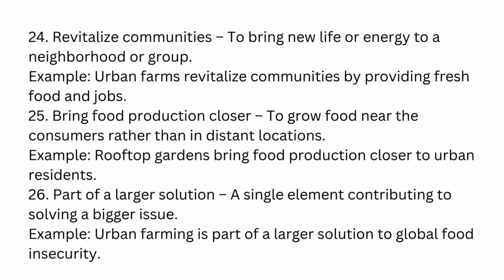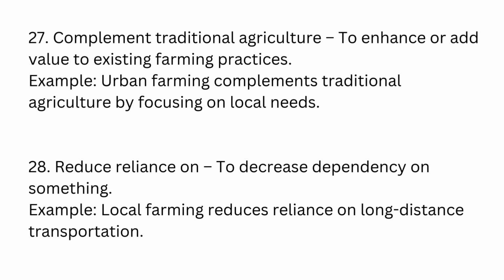25. Bring food production closer: to grow food near the consumers, rather than in distant locations. Example: Rooftop gardens bring food production closer to urban residents. 26. Part of a larger solution: a single element contributing to solving a bigger issue. Example: Urban farming is part of a larger solution to global food insecurity.